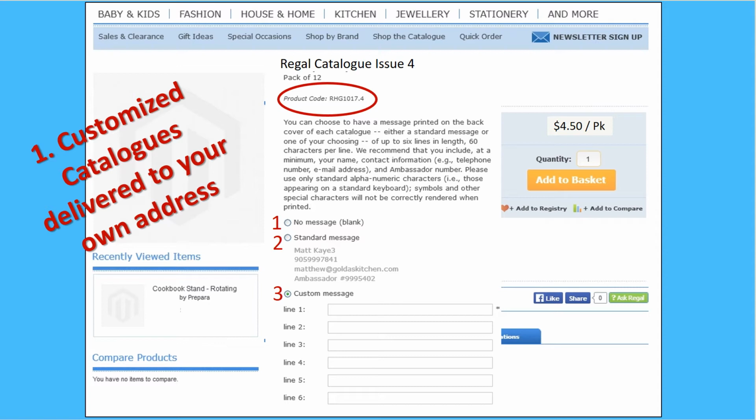And then the final line, I would say it is very critical that you put your website there. The one that we talked about in the previous screen. You want to make sure that you put the URL that we gave you for your Regal website so that everyone is drawn to your personal referral website.